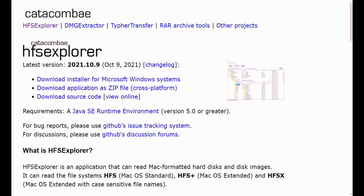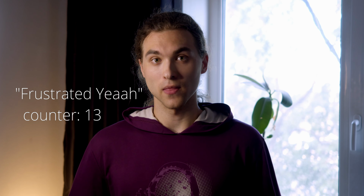Yeah, but still there's one single option to use journaled file systems on your SM75 SSD or other drive you're using with your camera on Windows. It is a program called HFS Explorer. There is a caveat though. It works in read-only mode. You can read stuff from your SSD, but you cannot write anything. Yeah, that program has worked fine for me so far.